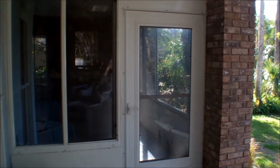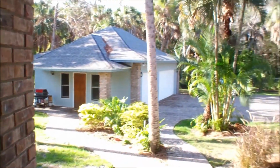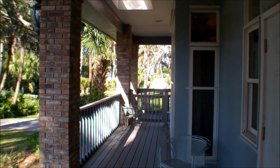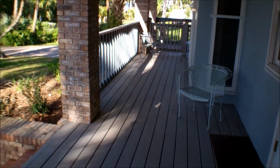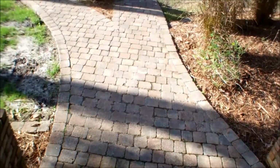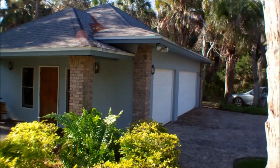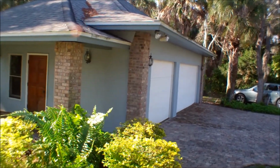So we have the covered porch off to the left. Off to my right, we have more of the, well, I should have said the enclosed porch. This is now the covered porch. We have nice brick and paver stones here leading us to the detached garage. As you can see, it is a three-car with a two-door and then the single door.